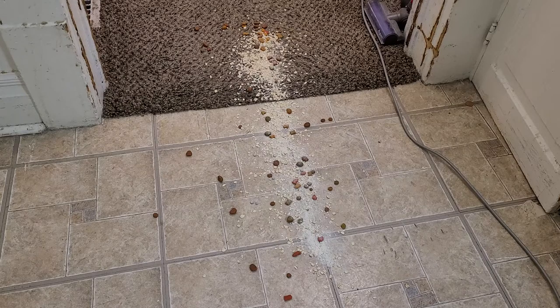Spoiler alert, it's not going to be very good, not nearly as good as the Animal 3. And we've got another little mess behind this that we'll test out the low-reach floor tool on to see if that is a better solution. Now, I will be taking a break between the carpet and the bare floor to shut off the machine and turn the dial to the bare floor mode. You don't want to turn it while the machine is running, as it will put unnecessary wear on the clutch mechanism and the belts.